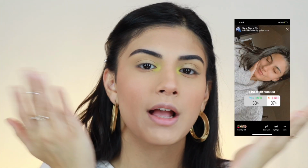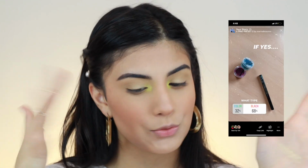And now I'm gonna go on to eyeliner. Well, liner or no liner, and you guys said liner. And then I asked you colored or black, and you said black, thank the Lord. I'm taking that NYX Epic Ink liner in black. This is waterproof, and it's literally the best liner. And I don't think I want to do a wing, to be honest. I want the focus to be on my inner corners, so I'm just gonna line the top. My liner looks a little wonky today because I don't know what's wrong with that pen. It never does that. Well, someone did something to it, that's all I gotta say.